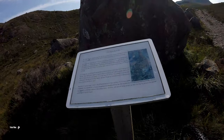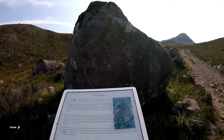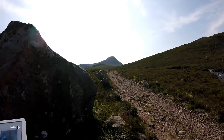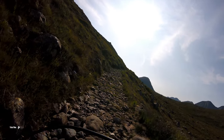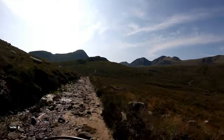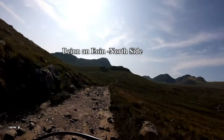Just stopped to look at this, the grouse stone. Big rock. I'm guessing it's been dropped by a glacier. You can probably see by the speed I'm moving that I'm pushing again. And just when I thought maybe it had been better coming on foot, it started to level off and the track got wider and I could see the target in front.